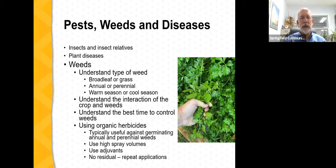In general, organic herbicides are more effective when we use high spray volumes. In other words, we want to thoroughly coat the germinating seedlings with the herbicide. It can be helpful to use adjuvants. Adjuvants are materials that actually help move the herbicide inside the plant. And then keep in mind that with almost all organic herbicides, there's no residual. And as we get fresh crops of germinating weed seedlings, we may need to reapply the organic herbicide. So in other words, repeat applications are part of the effective use of organic herbicides.